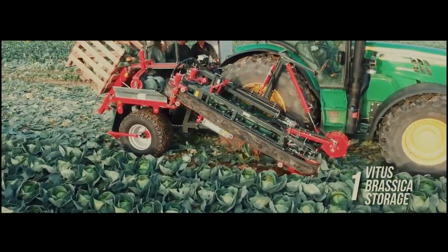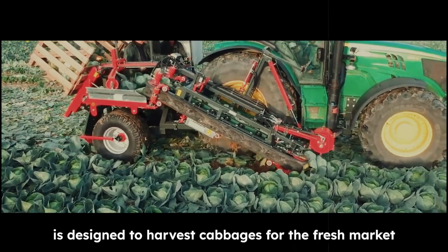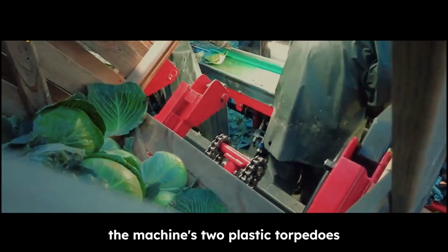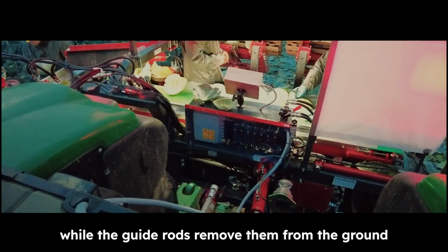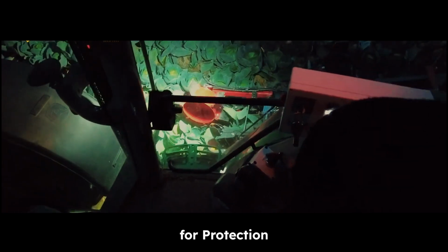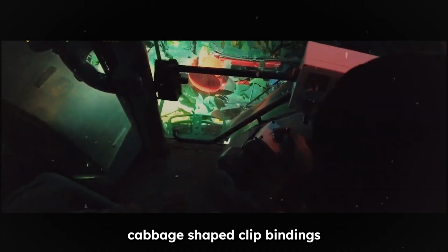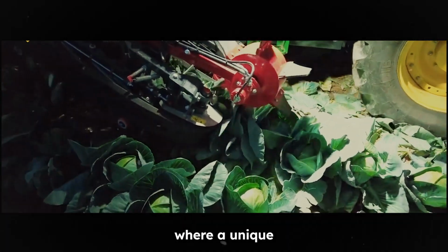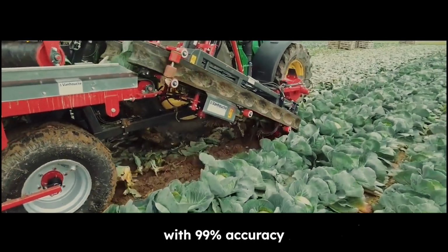Vitis brassica storage. This cabbage harvester by Van Hool Machine Engineering is designed to harvest cabbages for the fresh market. The machine's two plastic torpedoes lift the cabbages by the outer leaves, while the guide rods remove them from the ground. The leaves of each cabbage are folded over it for protection, and the cabbage is clamped by rubber-covered, cabbage-shaped clip bindings. The clip bindings bring the cabbages toward the leaf removal system, where a unique stainless steel blade cuts the roots and outer leaves with 99% accuracy.